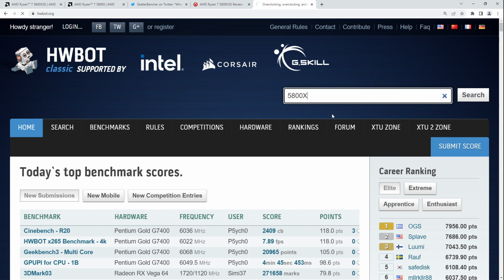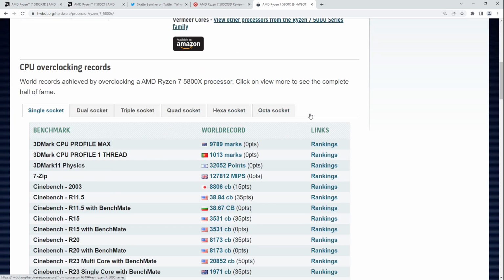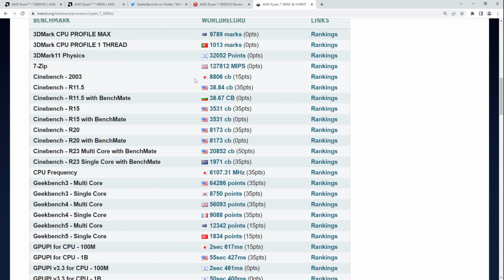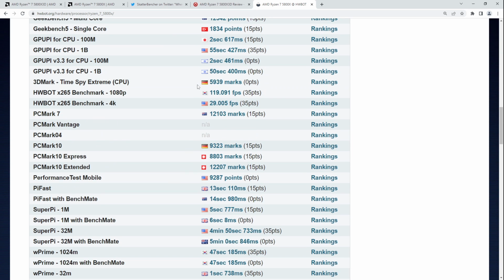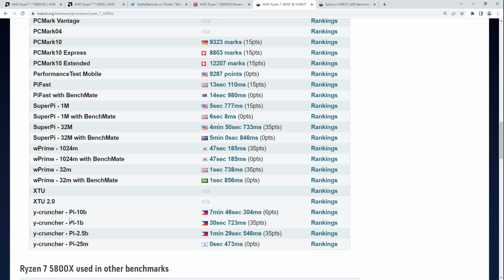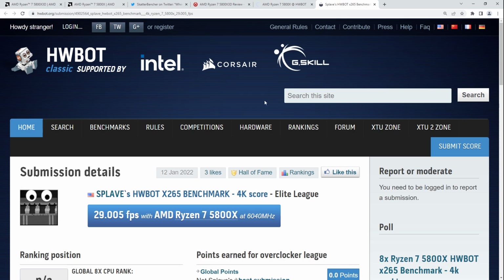For the regular 5800X. I want a very heavy workload, so X265 is a good option, or Y-Cruncher. Where's Y-Cruncher? That. I guess 2.5 billion would have been also an alternative.